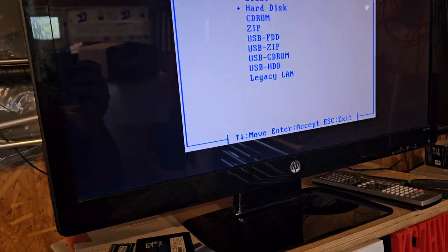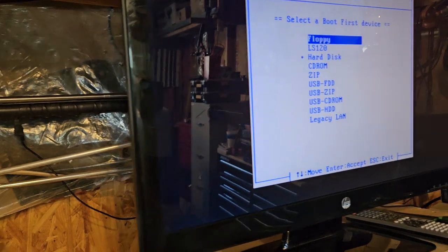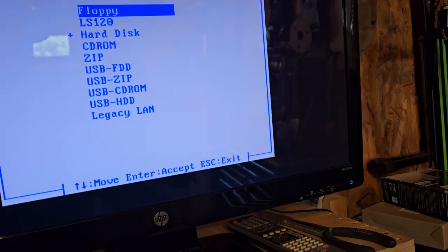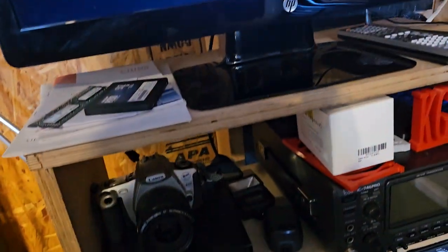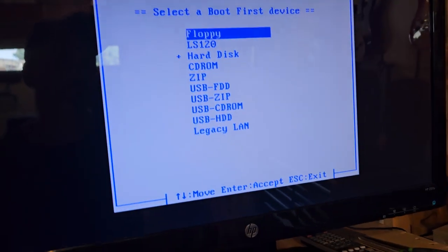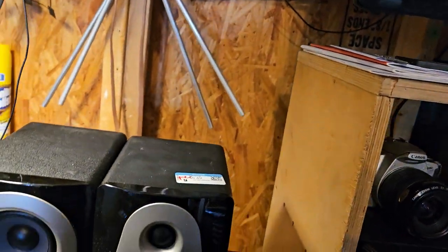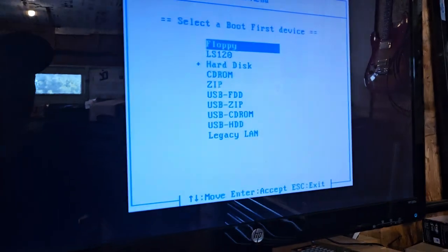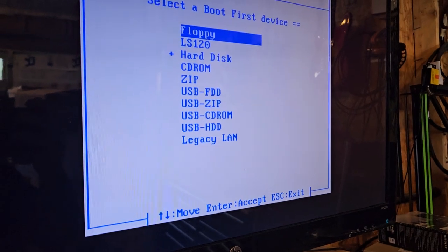I don't think it recognizes the keyboard. And the mouse doesn't do anything either, even though it is lit up. And it's a wired mouse. And the ESC does not work. So I don't know. Whatever, it's probably some kind of default you need to enable, maybe.